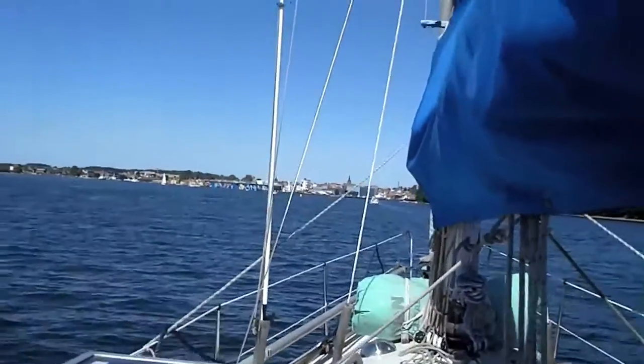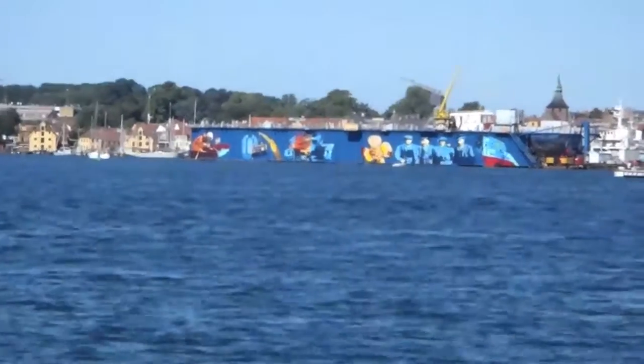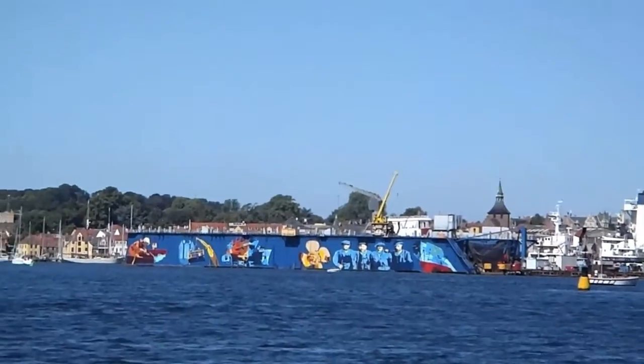Well, I know I've been here a lot of times and I've been filming it and uploading it. But this time something new has happened: the old dock on the boatyard has been painted. Come on, zoom in. Yes, please. The old dock has been painted.